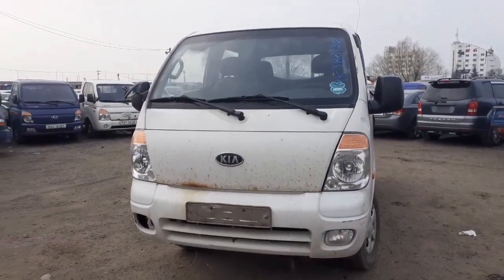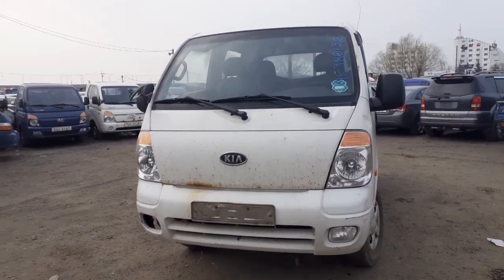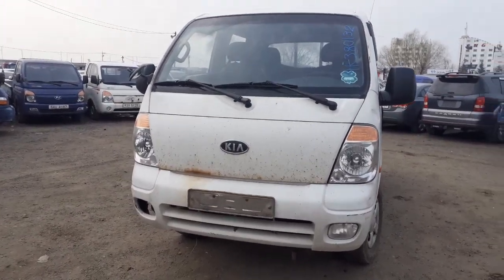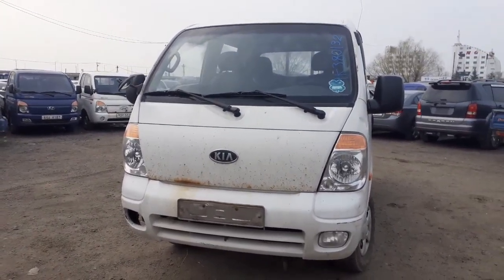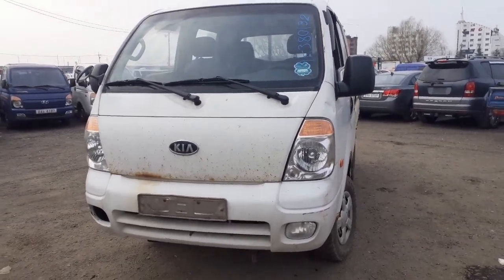So this is the end of the review of this car, Kia BONGO III 2009 double cab. As you've seen, the engine and the functions are in a good condition, but the sides have severe corrosion and a lot of rust.